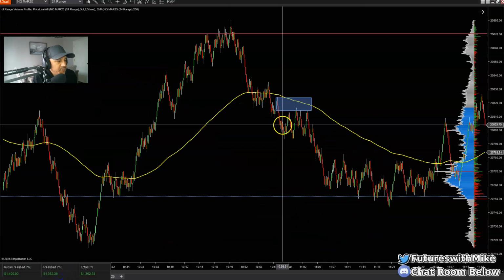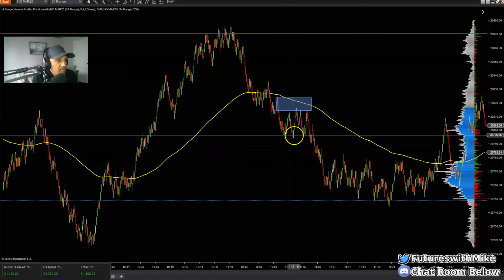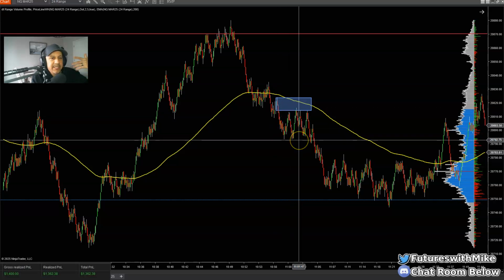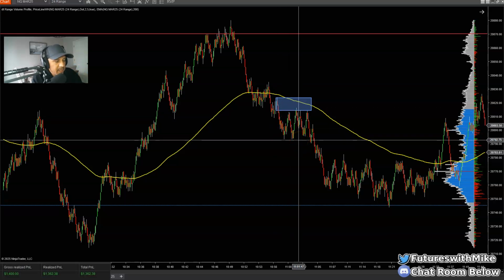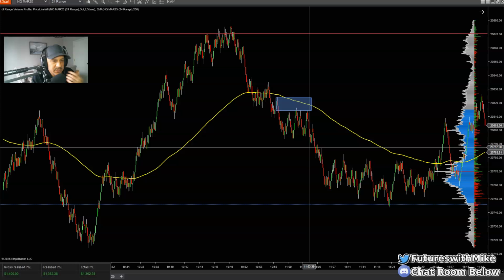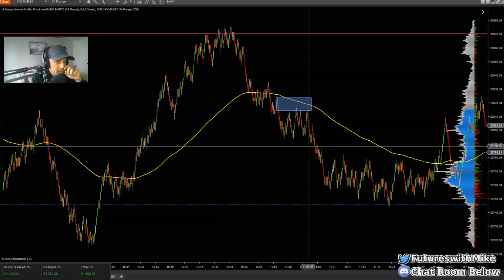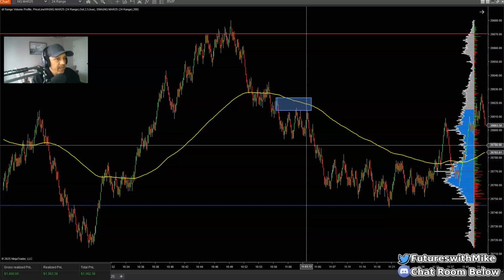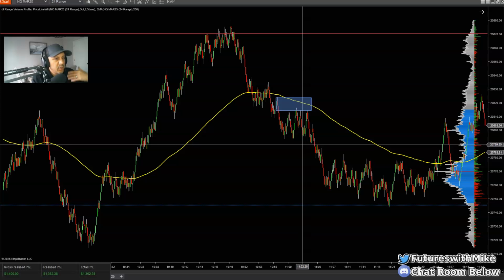And on this trade that I took right here, the one that I posted over the Discord, I closed out 17 points to the downside, and then I had two contracts on. I let my last contract run, basically trail to pick up additional points. And that's one thing, if you get into a solid trade, if you're on with multiple contracts, you'll be able to close most of your position out. Once maybe you have a risk reward of 1-1, 1-2, whatever it may be, close most of your positions out, or whatever your profit target area is.